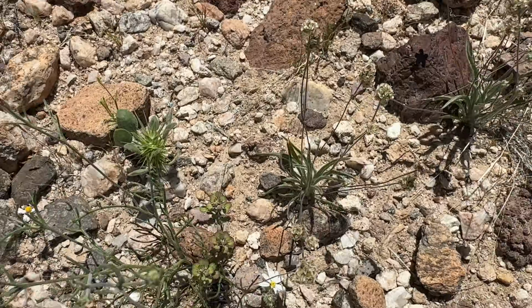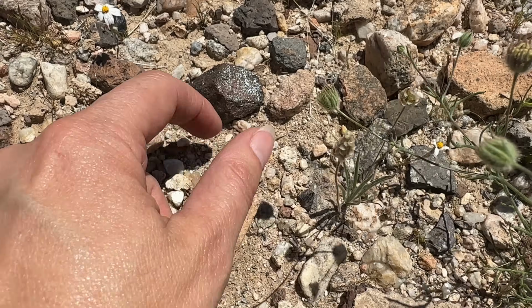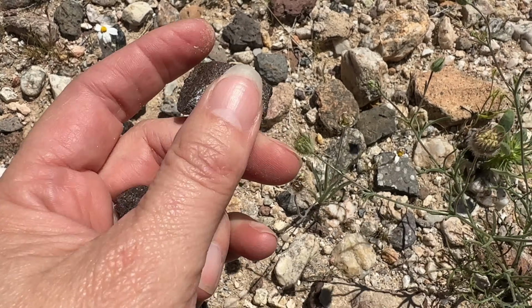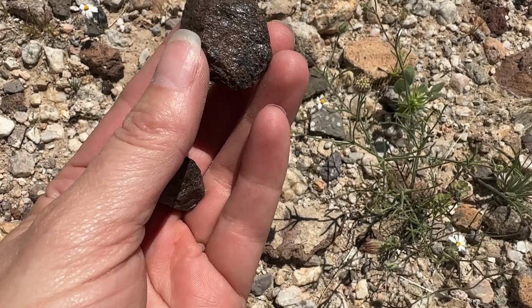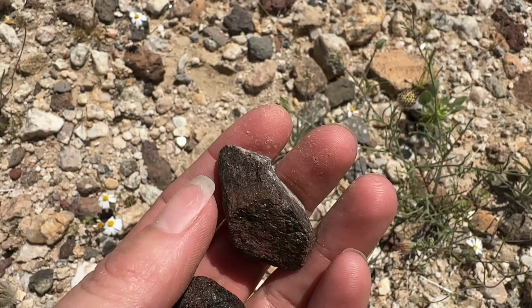Fun fact about garnets: most garnets are typically red, but they can be found in a variety of colors like pink, orange, yellow, blue, purple, brown, black, and even colorless. But the most rare of garnet is green, my favorite color.